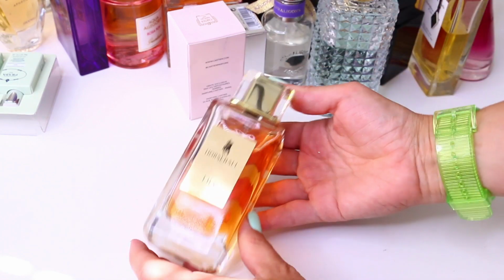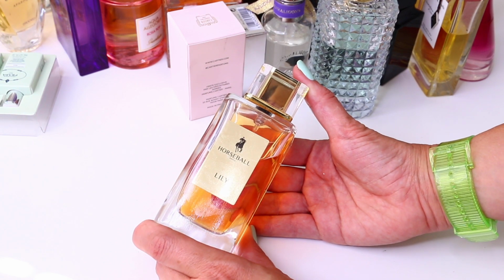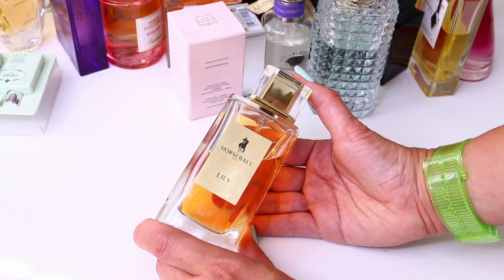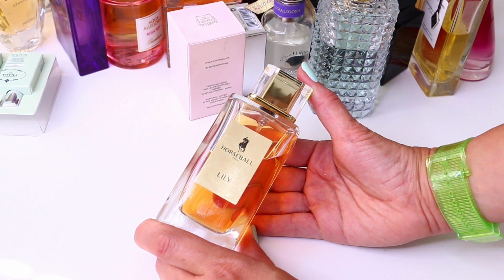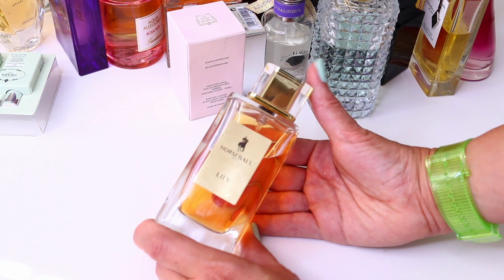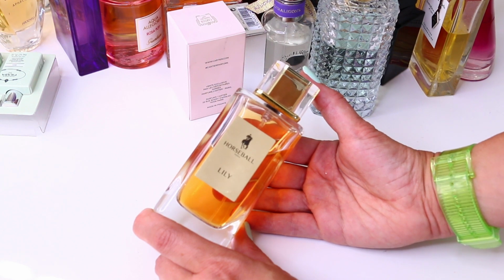It is delightful. It's easy to wear. The lily here only shows in the top notes, otherwise it's a typical fruity floral, very similar to most fragrances that Elizabeth Arden makes. If you're familiar with the way the subtle fruity floral sweetness presents itself in her fragrances, such as Fifth Avenue and many others, this is a similar story, just with a central, or more like an opening, accord of lily.